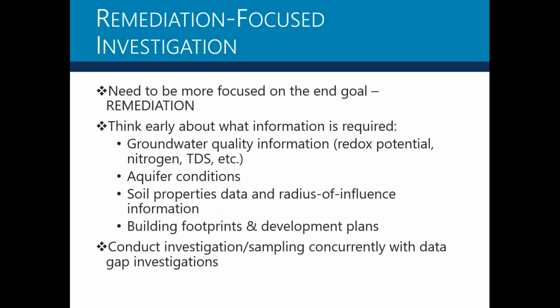For any brownfield remediation, we need to know what we're going to build. Are you going to build a school, an office complex, a strip mall, or a big office complex? Once you know the goals in mind, we can focus the remediation based on the development plans: where we're going to put the building, where we're going to put the investigation wells, or even the remediation wells. Those are the things which are key for the remediation-focused investigation. Next slide, please.